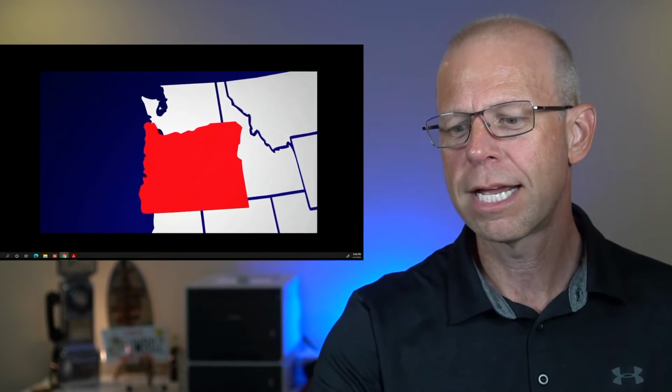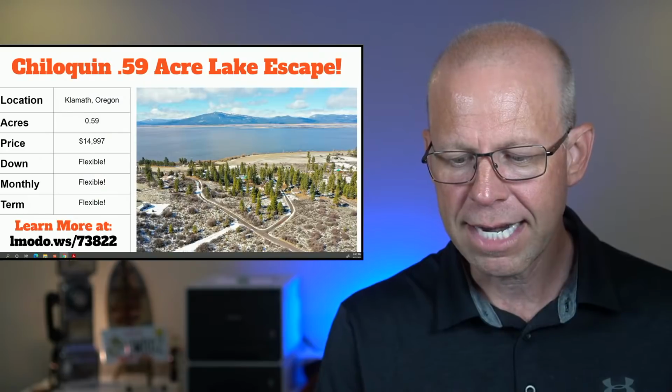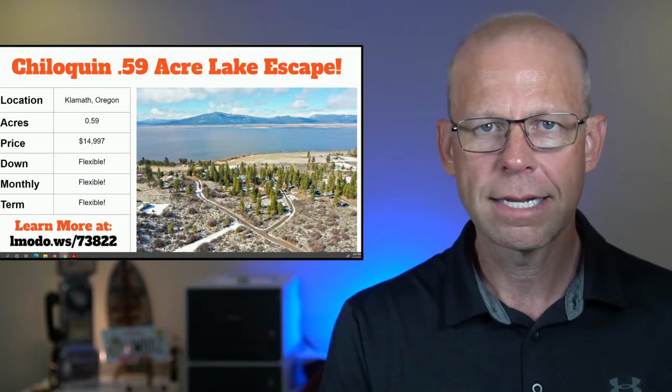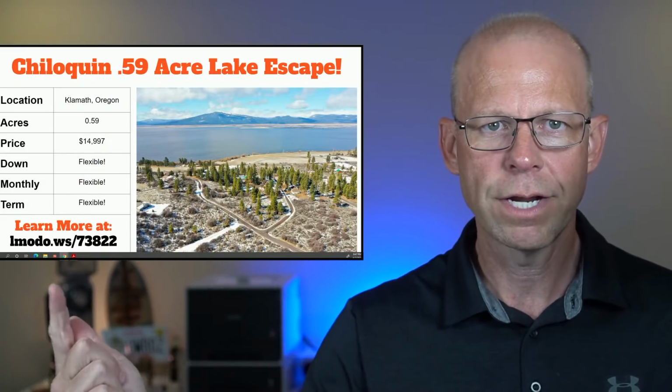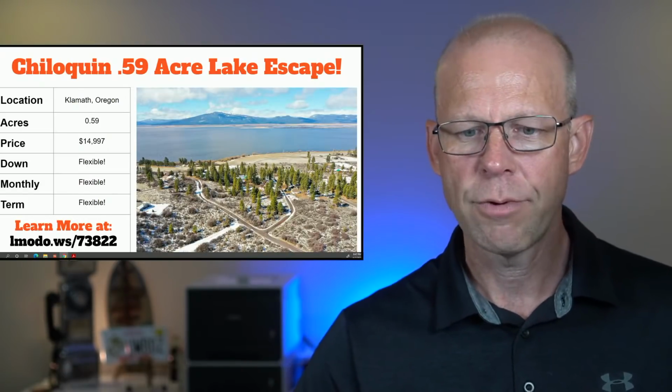Moving states to Oregon here. And as we go to Oregon, what do we have? We have a property in Klamath, basically just over half an acre. Notice the lake that's back there. You're very close to the lake. $15,000 for this particular property. This is a very, very nice property. So if you're looking for that lake escape in Klamath, well, this is one for you. There's the short code to it, and go check that one out.